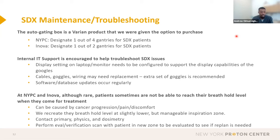So it just goes to show the importance of that coaching session and of that CT simulation session, just to make sure that the patient is, number one, a good SDX candidate, and number two, able to hold their breath and can see through the goggles throughout the entirety of their course. There are situations in which a patient is not an SDX candidate. In that case, we make sure we let the patient's primary oncologist know, and we do not use SDX for those patients.